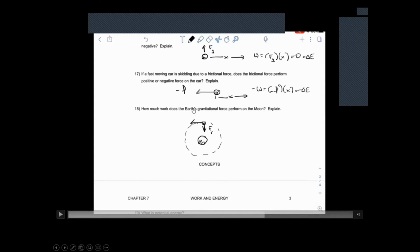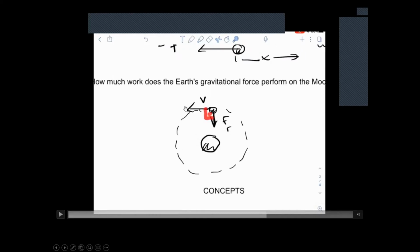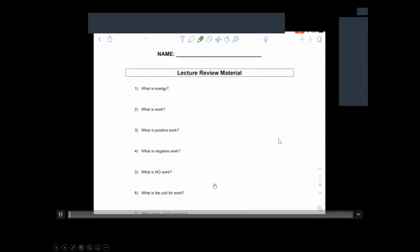So how much work does the force of gravity, the gravitational force, perform on the moon? Gravity extends all the way out to the moon, right? So how much work is being done on the moon by the force of gravity? How much energy gets transferred to the moon by the force of gravity? The answer is none, because the motion is along the direction of velocity, and the force is 90 degrees to it, so no work is being done. So no energy gets transferred in essence.